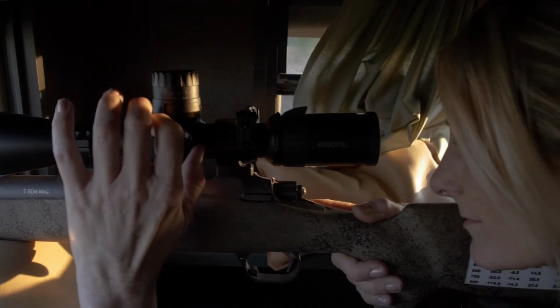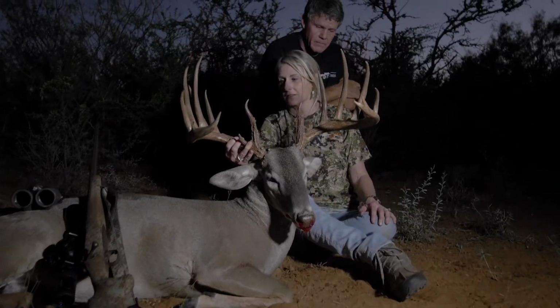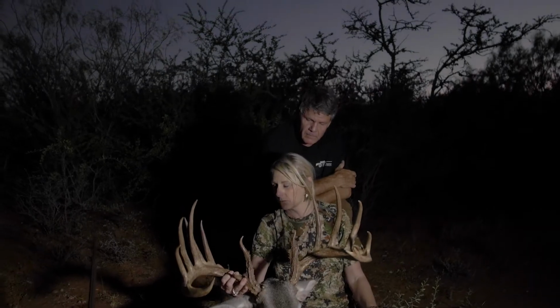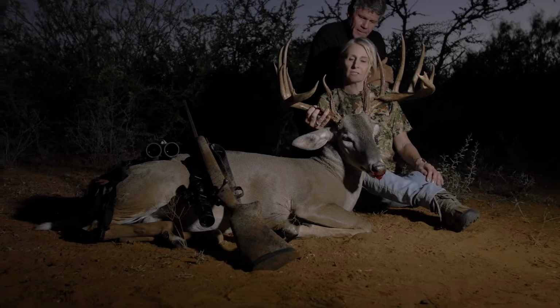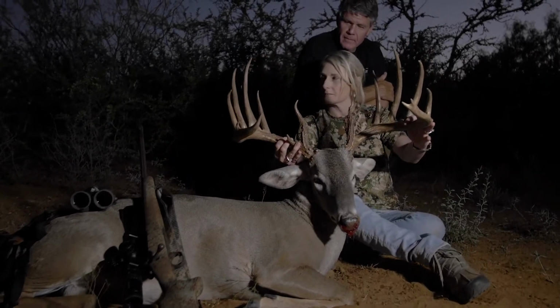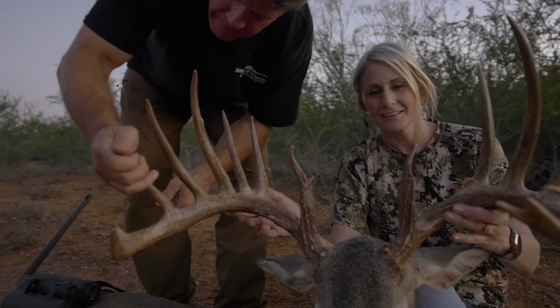Yeah, I'm set up for success, period. I've got the best hunting rifle in the world, built by the best rifle maker in the world, and we have the best optics on top of them, and we're shooting the best bullets and hunting some awesome, awesome places out here. And like I said, set up for success.